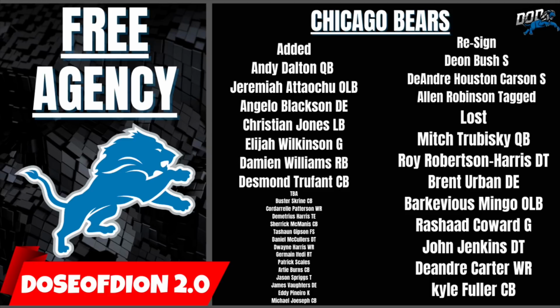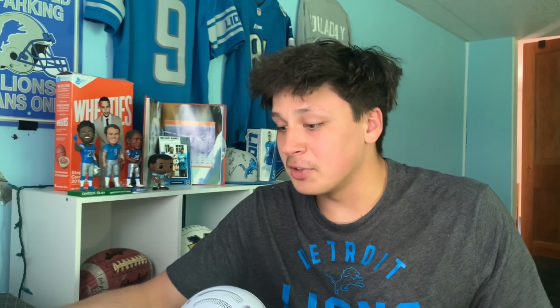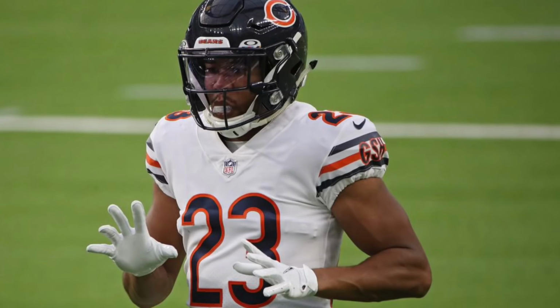Their needs, first off, is offensive tackle. Spriggs is in free agency right now. Offensive tackle is one of their bigger needs heading into this draft. It's somewhere that they could definitely look to target if they want to, and they probably will somewhere. They have the 20th pick, and for the first time in a while, they actually have a first-round pick. Cornerback is also a place to look for them to add as well, with the cutting of Kyle Fuller. That is a pretty big gaping hole to fill.